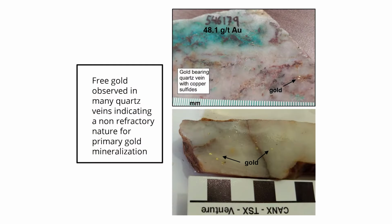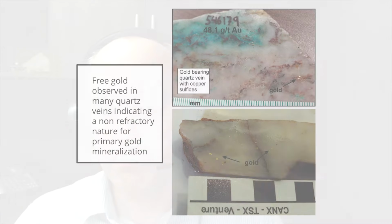And on top of that, we've done preliminary metallurgy on 8 samples from a range of depths and across the width of the system. And the recovery is excellent. In fact, it's about 97% recovery, cyanide soluble recovery on pulps, which tells us it's probably not refractory. And what we see is free gold in the system. So on the metallurgical side, it's very good in that regard.